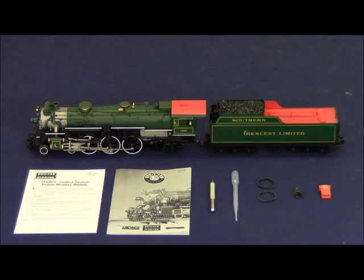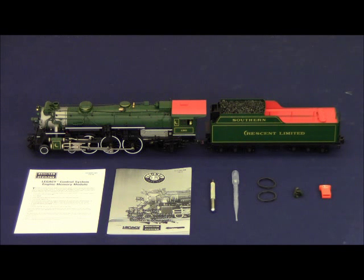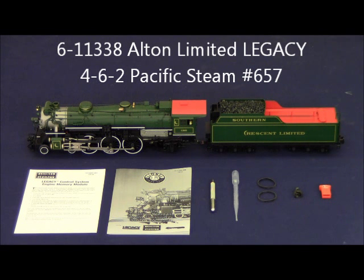Some new product video for the 6-11334 Southern Railroad Crescent Limited Scale Legacy 462 Pacific, cab number 1393. This locomotive is also available under 6-11335 for the Jersey Central Blue Comet Legacy 462 Pacific, cab number 832, and 6-11338, the Chicago and Alton Limited Legacy Scale 462 Pacific, cab number 657.